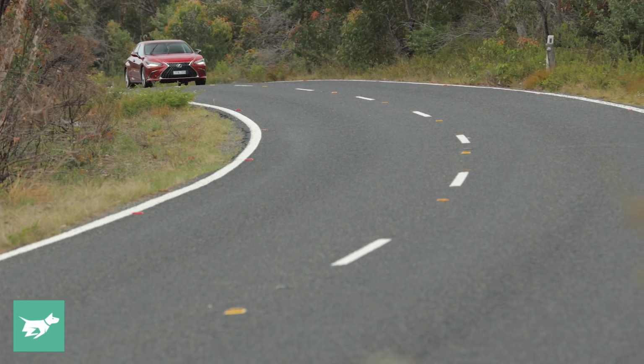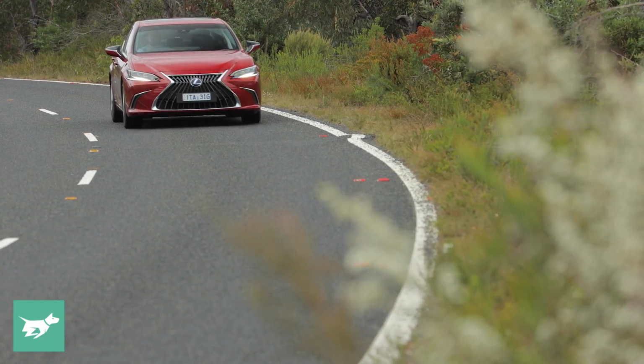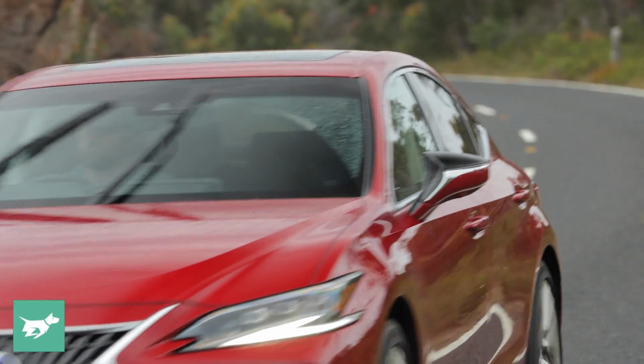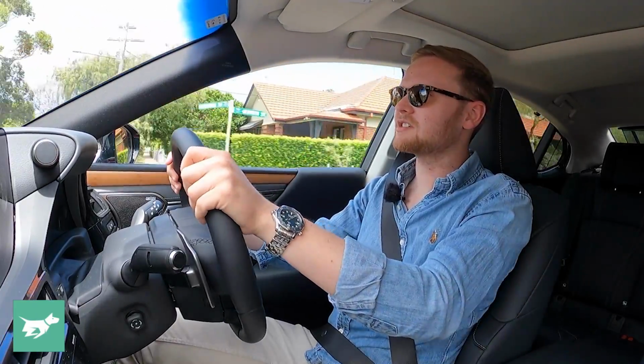So, taking off in the updated ES300, gliding away on electric power before the 2.5 litre petrol 4-cylinder engine gently comes in. Off throttle, engine's out, back to EV. Probably the big takeaway for me when driving any new generation Lexus, or Toyota for that matter, is just how seamless the petrol-electric changeover now is. The first, second, third generation hybrids from this company were very frugal, but you could certainly tell the step between the two power sources.